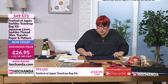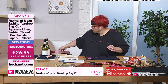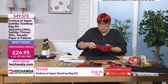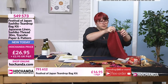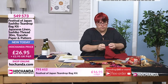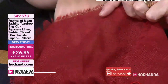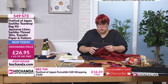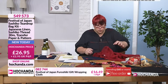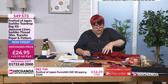Nice. The thing we do need with the fabric is it can't be an open weave. So when we come to some of the cloths that I'm going to demonstrate later, this is what we call an open weave. So can you see it's quite see-through? This wouldn't be ideal for sashiko because you need something with a little bit of body. Because we don't want to see the stitches through at the back. So that would be a little bit too light. But anything like a denim or a linen.